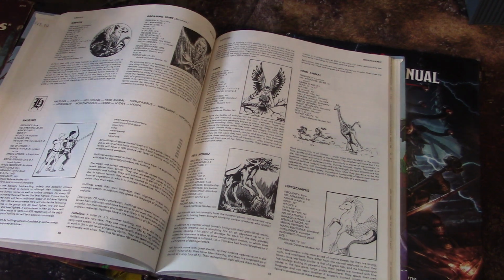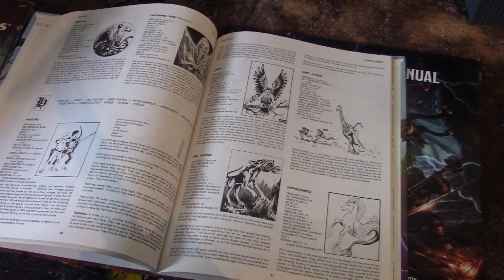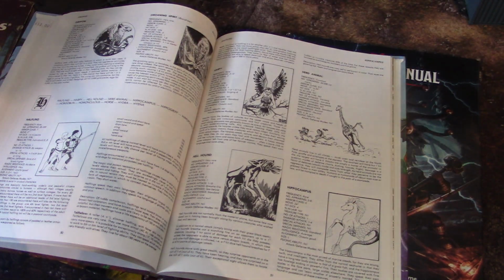Hey there! Today we are taking a look at H, I, and J, and where do all these monsters come from, 1977 to 2016 and the present.